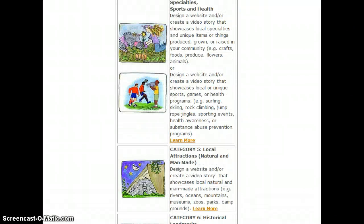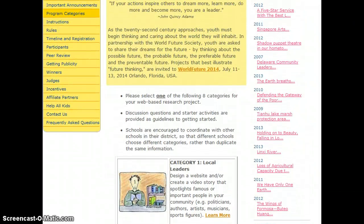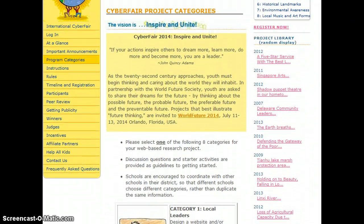These are the different categories that we have to agree on as a class. Once we choose these, then we can narrow it down to our topic and then get started.